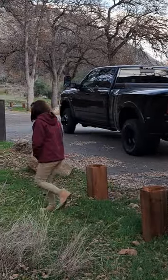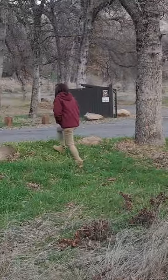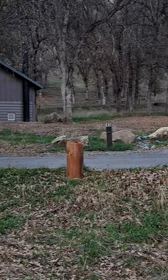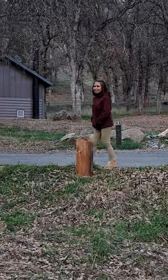It's a nice campground, quiet, very warm for this time of year. It's about 60 degrees today. It was about 62, 63 yesterday. And I've been in this campground when it was 25 degrees.